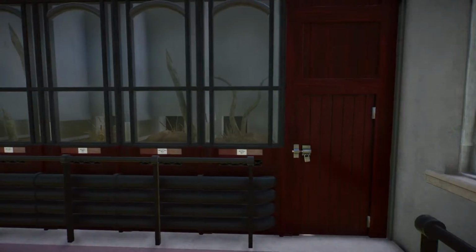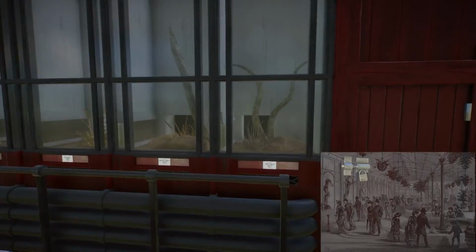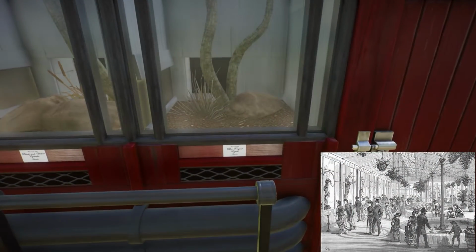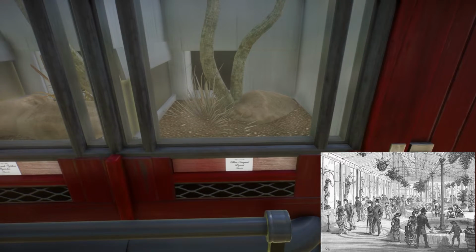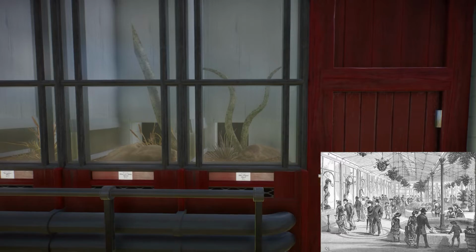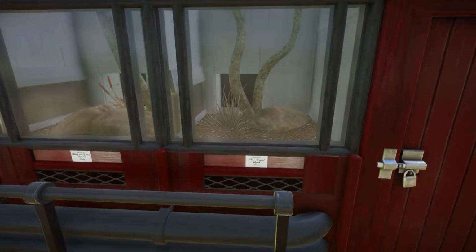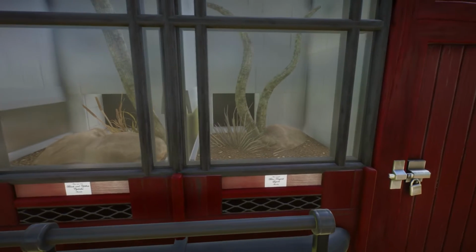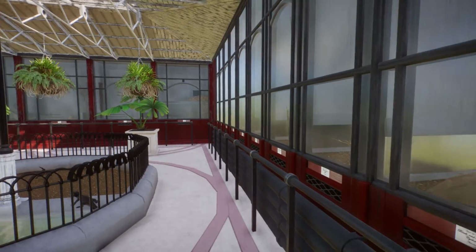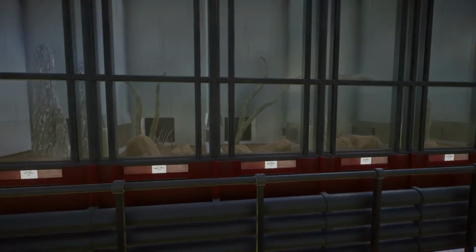Then, coming around the walls, we have these fixed cases for larger lizards on this side. So I've got blue-tongued lizard in here, for example. So this glass would have all been fixed. And the only way to access the enclosure would have been through these hatches at the back, which lead into a service corridor. So yeah, lizards all along this wall.